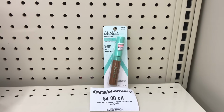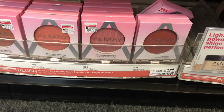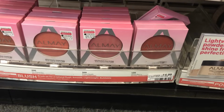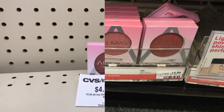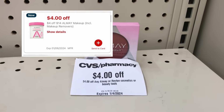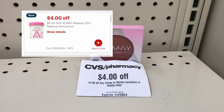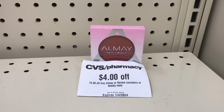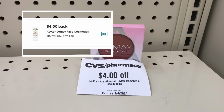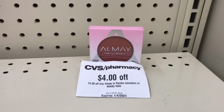If you have a 4 off 14 Almay CRT, this is another way you can do this deal. Pick up the Almay Healthy Hue Blush priced at $14.99. Then use the $4 mystery offer we got and also the 4 off 14 Almay CRT. It's going to drop it down to $6.99. Pay that and get $4 back. Then submit your receipt to Ibotta for $4 back for buying the face product. That will end up making this product free and a $1.01 money maker.